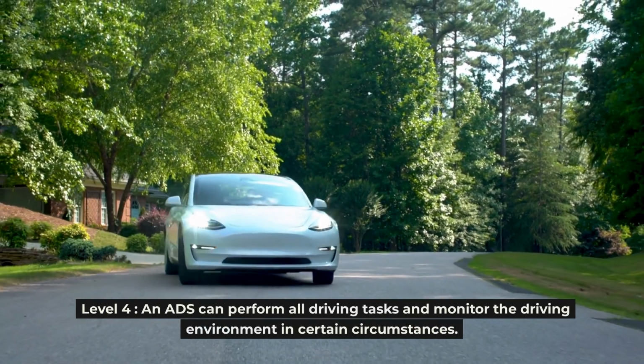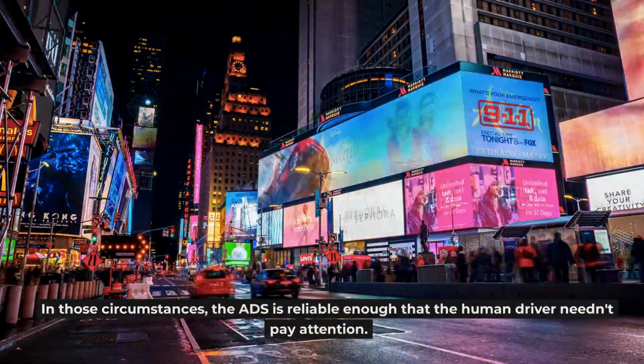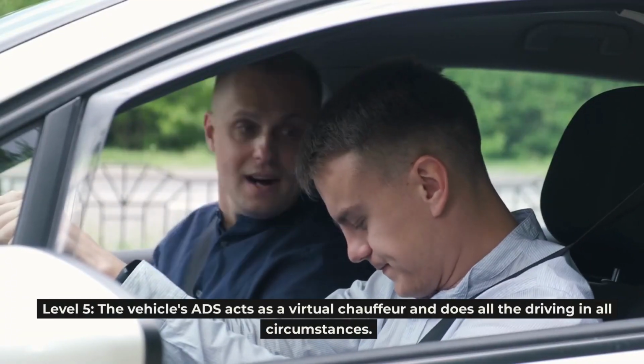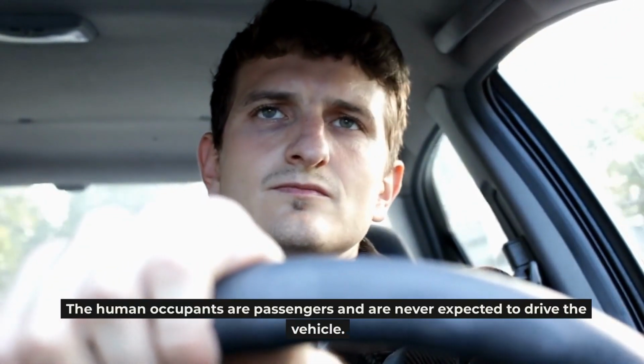Level 4. An ADS can perform all driving tasks and monitor the driving environment in certain circumstances. In those circumstances, the ADS is reliable enough that the human driver needn't pay attention. Level 5. The vehicle's ADS acts as a virtual chauffeur and does all the driving in all circumstances. The human occupants are passengers and are never expected to drive the vehicle.